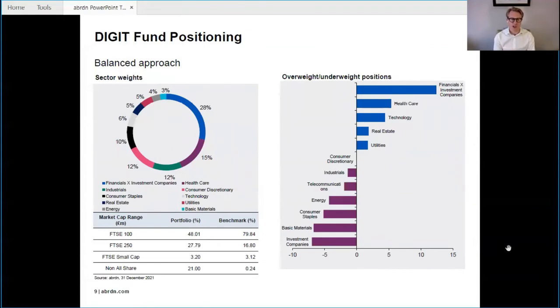In terms of our positioning, what does that all lead us to at a sector level? Well, it tends to mean that we allocate most of our capital to areas where we can find higher returns, more sustainable, visible earnings. And that takes us to areas like healthcare, technology, and to some extent, we like the reliability and consistency that we can find in both utilities and real estate. And we do have a big overweight to financials as well.